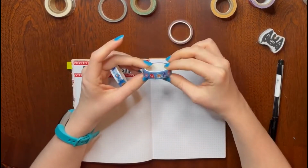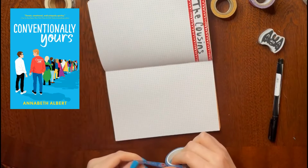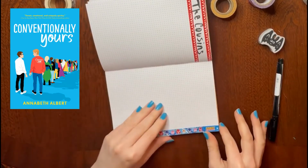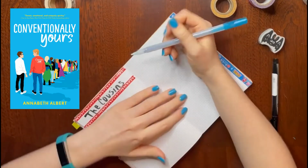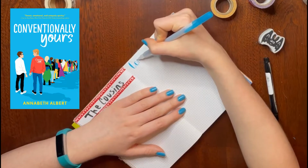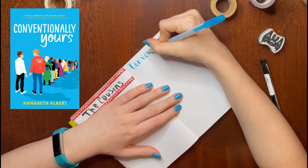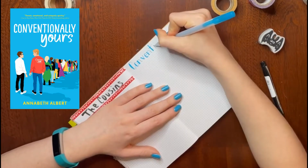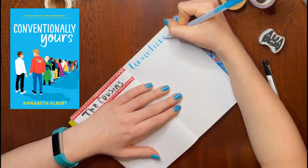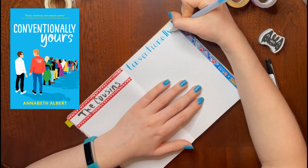Next up is the first book for my secret TBR, and it is Conventionally Yours by Annabeth Albert. This book is supposed to be about fandom and nerd culture, I believe. So I have these different Sonic the Hedgehog washi tapes, and I went through and tried to decide which one I thought would work the best. I ended up deciding on the one that had the most blue and just alternating characters on it because I felt that was fairly nerdy. And then using a light blue marker pen, I actually did a font that was probably my favorite for the month.